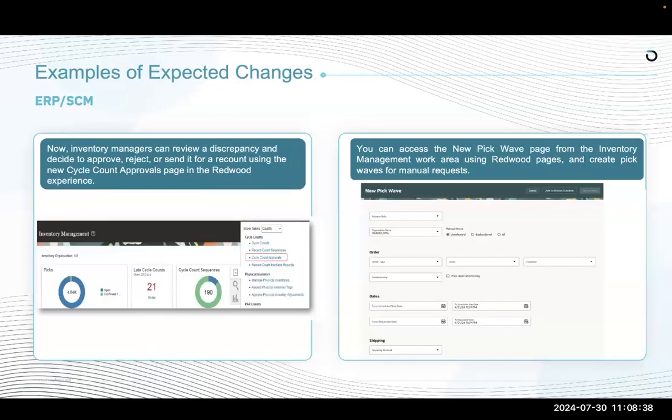Supply chain, you have cycle count approvals under tasks. It wasn't there, and as part of the Redwood experience, this is now introduced, and you can obviously see that pretty much all the modules have Redwood introduced. There are issues under Redwood pages, but enhancements are also getting done in the pages that were introduced in the last few patches. It's significant. The amount of effort going into Redwood pages, how people are adopting it, and how the changes are coming up is absolutely crazy at this point.